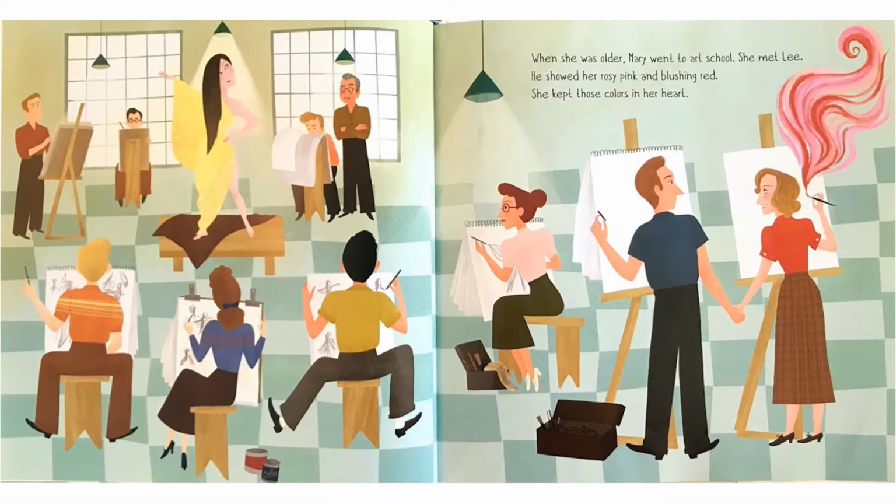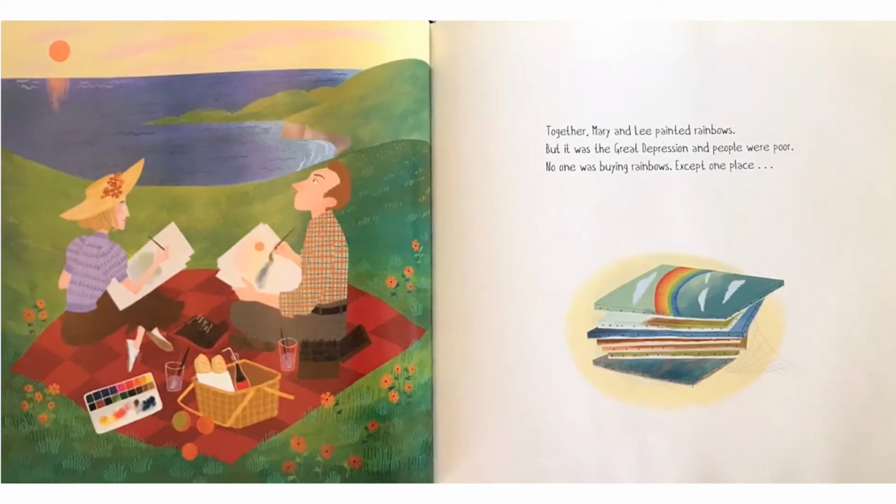When she was older, Mary went to art school. She met Lee. He showed her rosy pink and blushing red. She kept those colors in her heart. Together, Mary and Lee painted rainbows. But it was the Great Depression and people were poor. No one was buying rainbows, except one place.